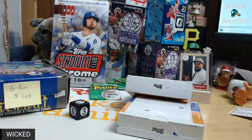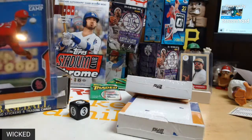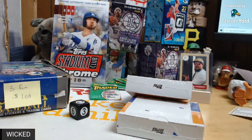Keep checking out my Brandon Mayberry. Are you still here, sir? I'm going to put this on eBay, but if you're interested in it before I put it on eBay, let me know. Are you still here, Mr. Mayberry? I don't know if you're still here.